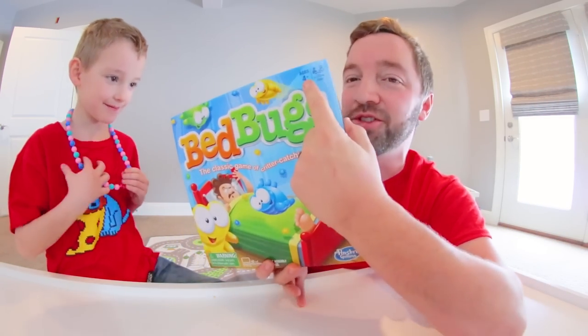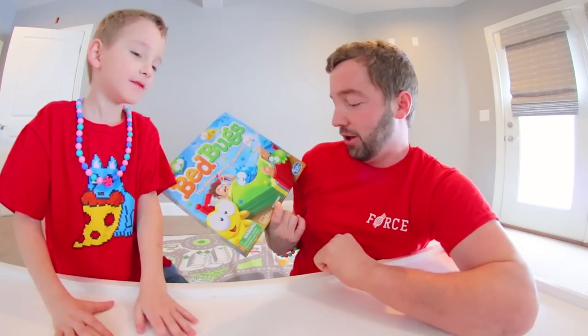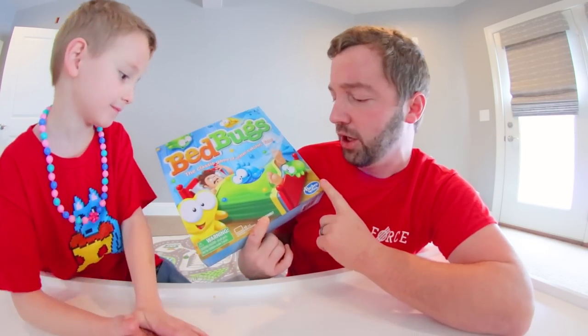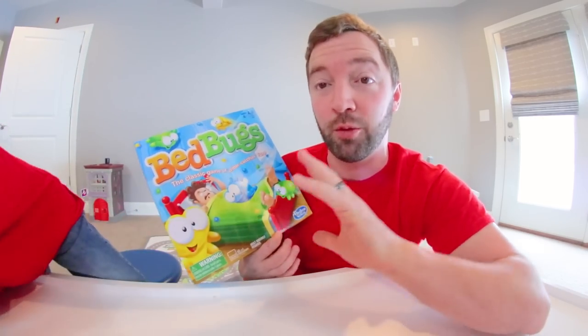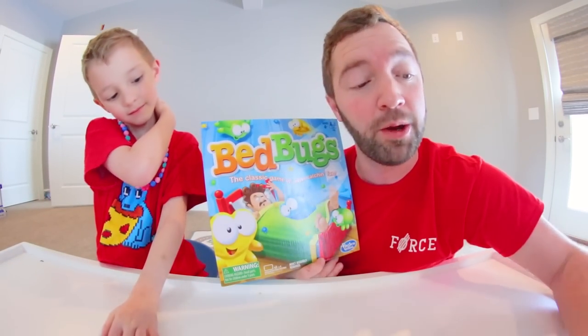Okay, Raiden, tell us the info. Look at this. It's ages 4 and up and 2 to 3 players. Yes, and we have 2 players, so that works perfectly. It's made by Hasbro Gaming, much like so many things in the toy world. Hasbro is a Goliath, and they do good stuff. You are going to need 2 C batteries, which we have right there, which is kind of weird. We don't need C batteries too often, but this game needs it, so be prepared if you get it.